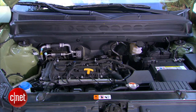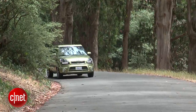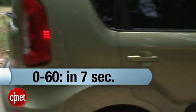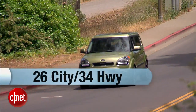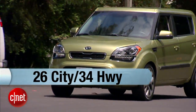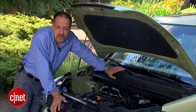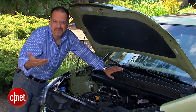It's got a 2-liter motor, 164 horse, 148 foot-pounds of torque. Gets this guy up to 60 in about 7 seconds. That's not a huge feat because it only weighs 2,700 pounds. I have relatives who weigh that much. MPG is good though, 26/34. If you get the base car with a scrawnier engine, you get 27/35 MPG and a little slower 0 to 60. I don't think it's worth it for that 1 MPG gain. Just keep your tires pumped up and you can do that much better.